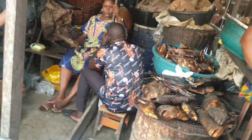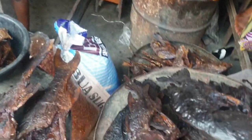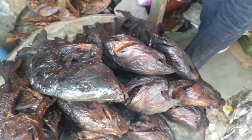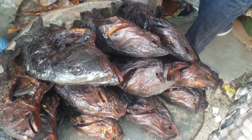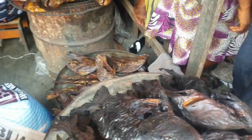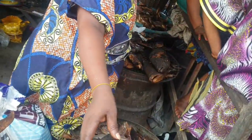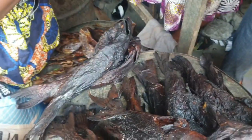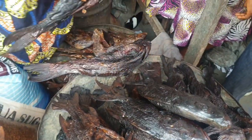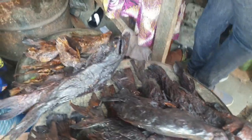If someone is buying two, how much will you sell? Two of the catfish. You didn't remove anything now. I said if someone is buying two catfish. Catfish. Eight. You have the one that is more dry like this, because she wants to send it out.